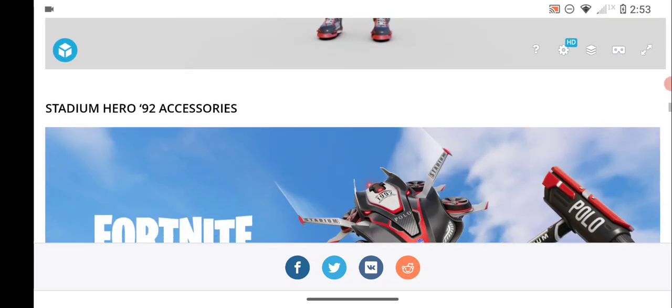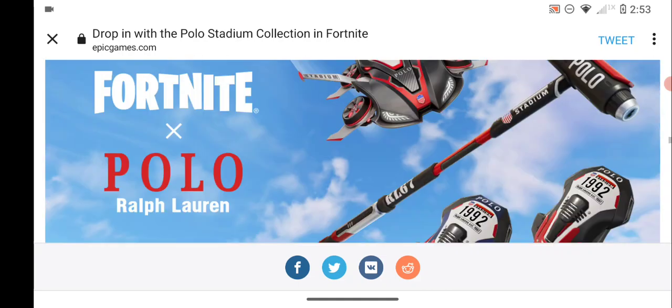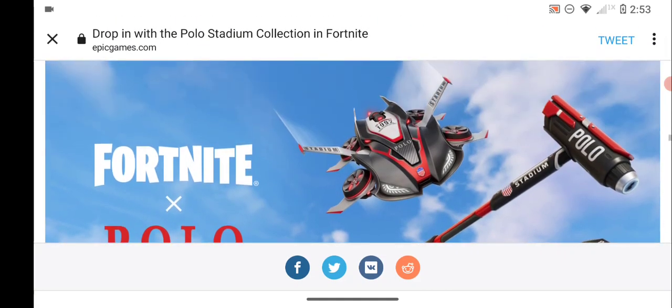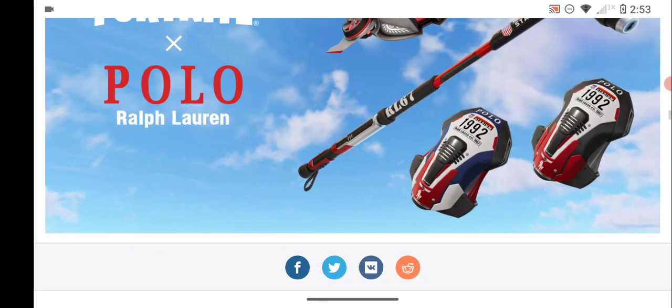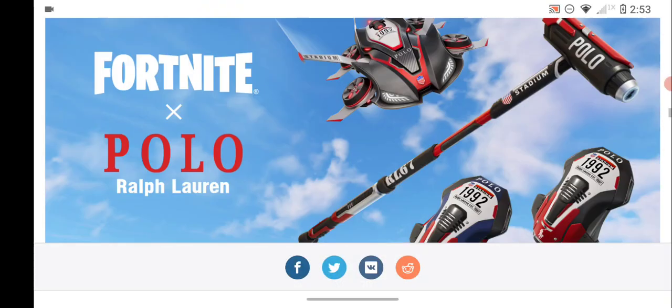Okay, here we go. Stadium Hero 92 accessories. So this is all the accessories that come with the set: the back bling, pickaxe, and glider. I don't know about the glider or the pickaxe. I like the back bling though. That's probably the only thing I like, because I don't like the glider or pickaxe. So yeah.